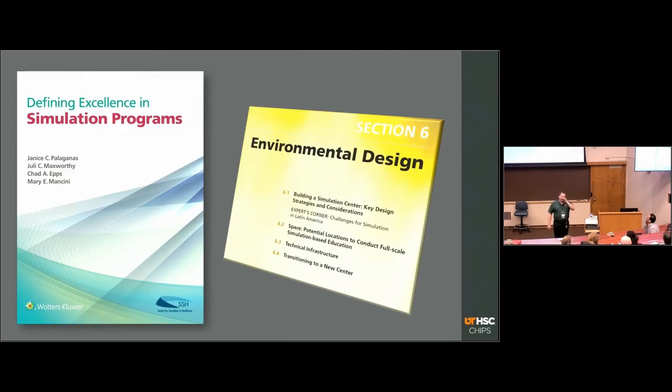All right, so this is my plug for the textbook, for which I get no royalties. A lot of the information I talked about today is actually in a section of this textbook about environmental design. It takes you through the six phases that I talked about, and also talks about other aspects of designing and building simulation spaces.